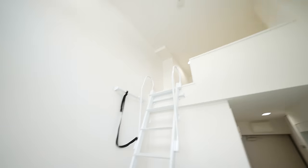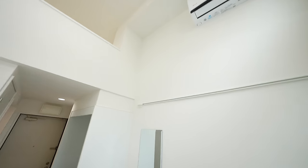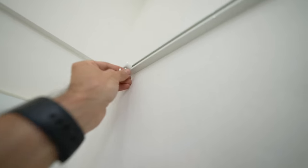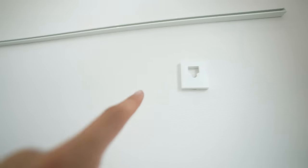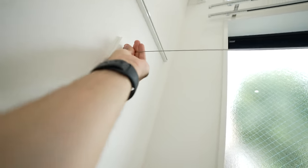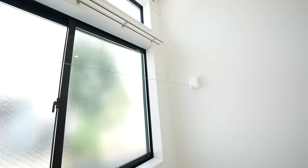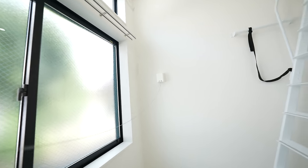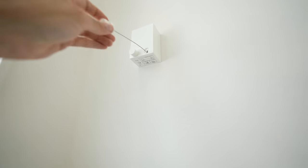It's just built to be really livable. Aside from the loft, which we'll take a look at in a second, there are little hangers up here that you can put your clothing on if you want to hang your laundry. There's actually this neat little cord here that you can stretch across all the way to the other side. Boom. And you can hang your laundry there like that. It takes a second to retract.